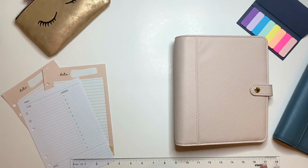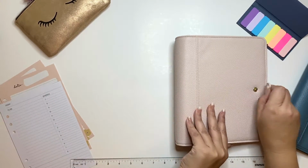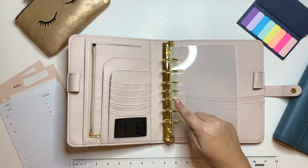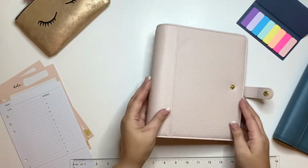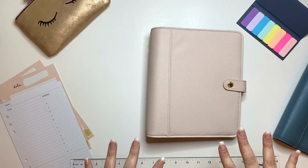The easiest way for me to do that is to show you the number one thing that is the biggest difference. Franklin Covey has 7 rings. A typical A5 has 6. The standard A5 has 6 rings. That's the number one difference between your classic Franklin Covey Teresa Collins binder and any other A5 binder.